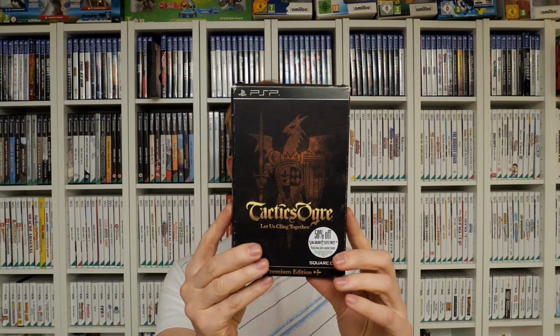First of all, a manual for the PC version of Harry Potter and the Philosopher's Stone. So just a loose manual, and a little bit gutted about this because everything is there bar the actual game. And then there was Tactics Ogre Let Us Cling Together for the PSP. A little bit creased spine, but apart from that in reasonable condition.